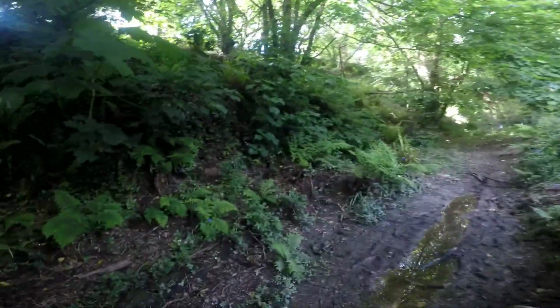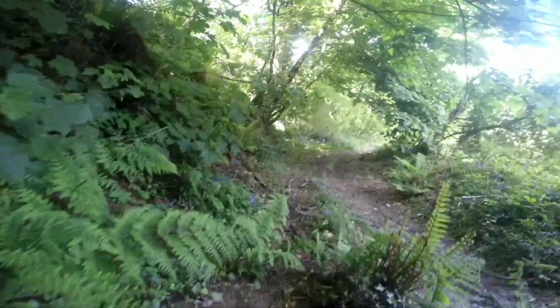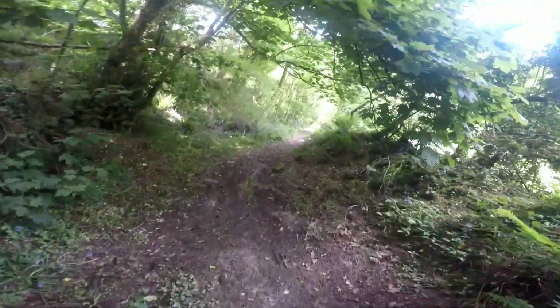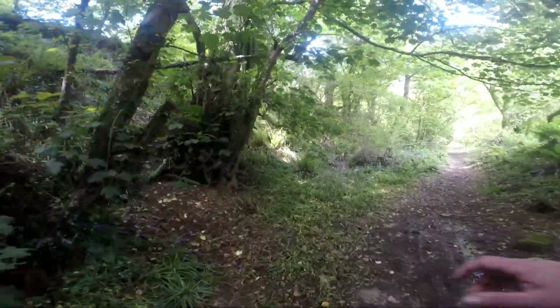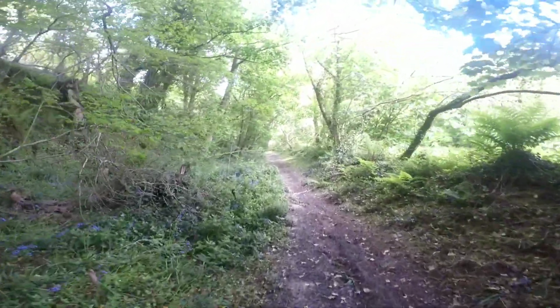See the water here, look, that was really boggy. Couldn't believe how much bog there was there. So we went over the top of that and down through. So walking like a robot again.